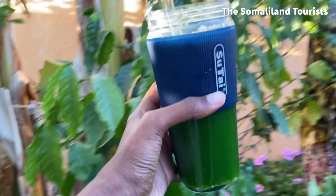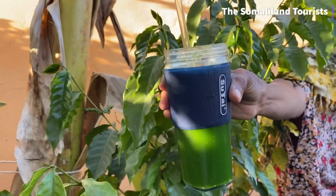How's that for multivitamins for the day? It works for your off-grid life.